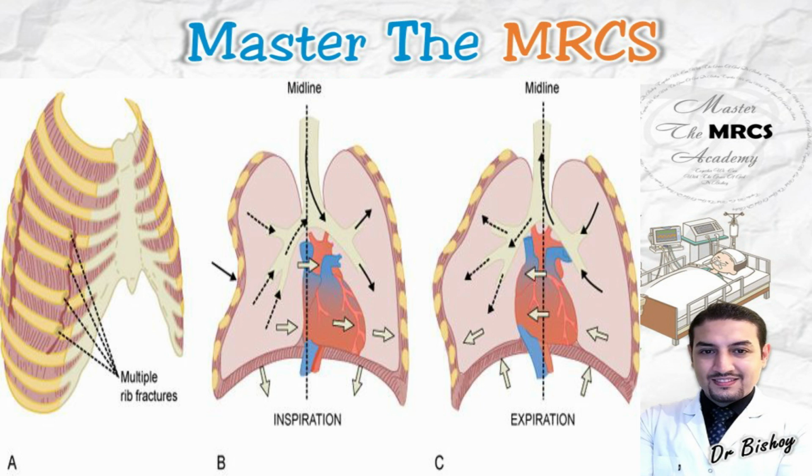So, flail chest, where the chest wall disconnects from the thoracic cage, with multiple rib fractures, at least 2 fractures per rib in at least 2 ribs. It can be associated with pulmonary contusions or even abnormal chest motions, and avoid overhydration and fluid overload with flail chest.